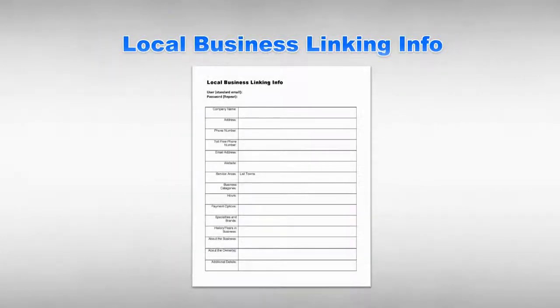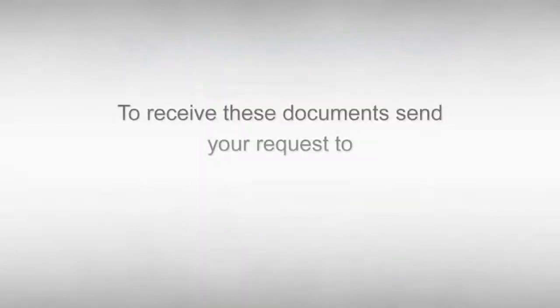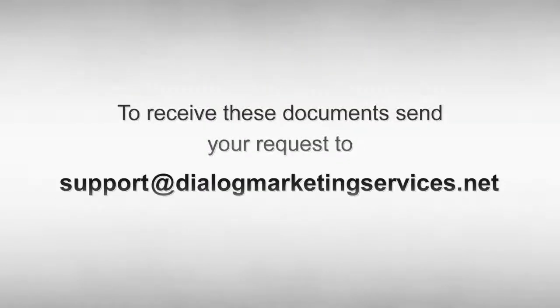The form you see here is a Word document available to be used as a single rendition of your information. Once the final draft is done, we suggest you cut and paste the information to eliminate the chance of variations as you create listings. To receive these documents, send your request to support@dialoguemarketingservices.net. You will also receive an initial list of directories and citation sites to register with and other sites to consider.